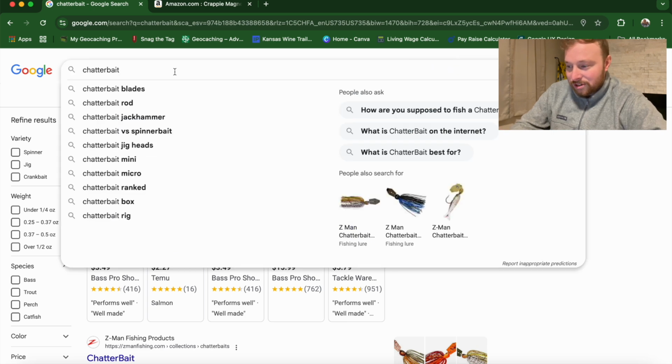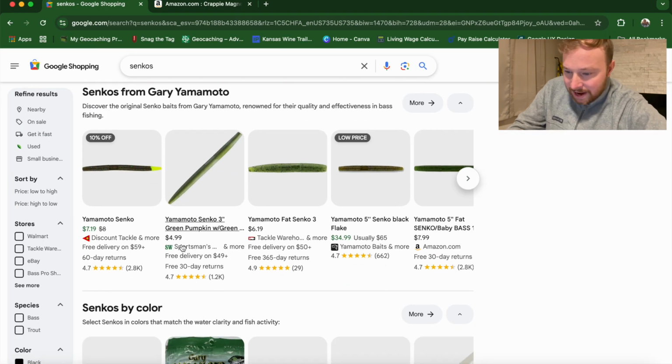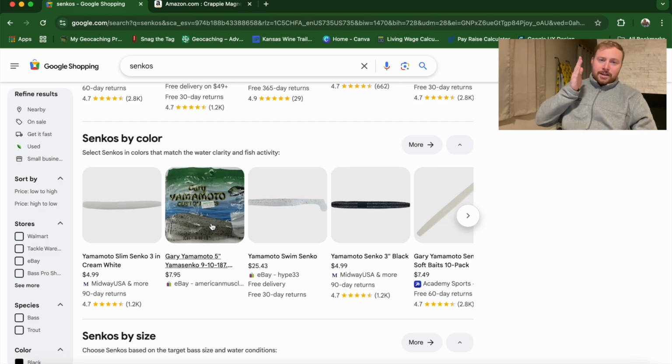Let me show you how much a soft plastic would be. That's about anywhere from $2.27 to $3.49. So Senkos, they usually come in a pack, and you get like 10 to 15 of them. Like here we go, $7.49, 5-inch, 9 to 10. That's not too bad. And the great thing about this, let's say you had your trailer. This is your trailer with your chatterbait. You put that on. That's great.